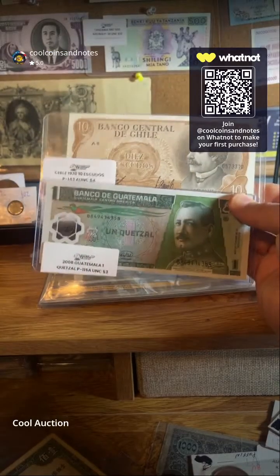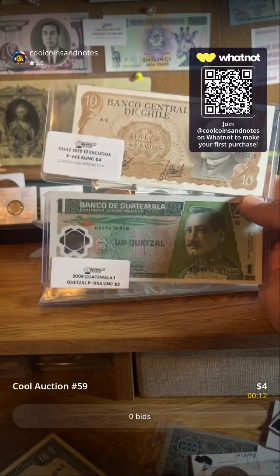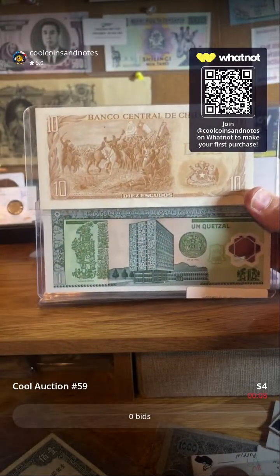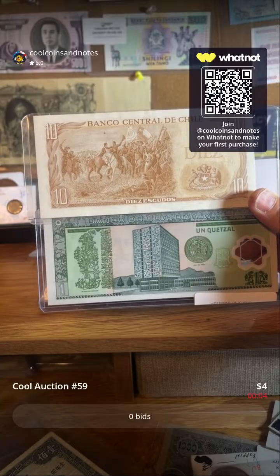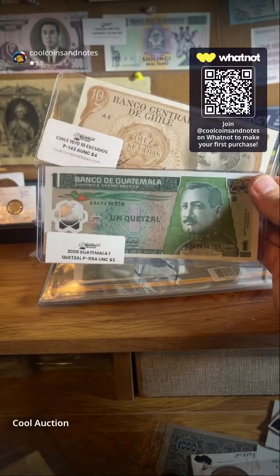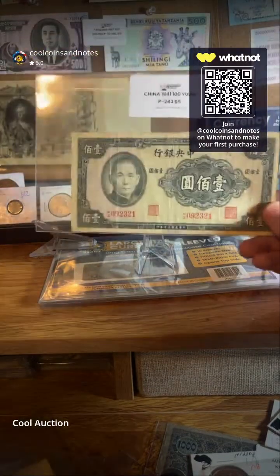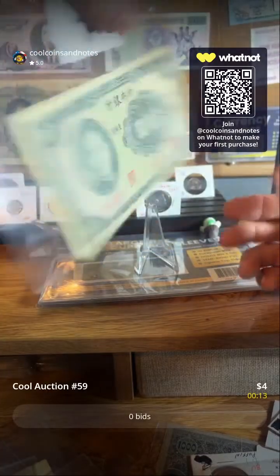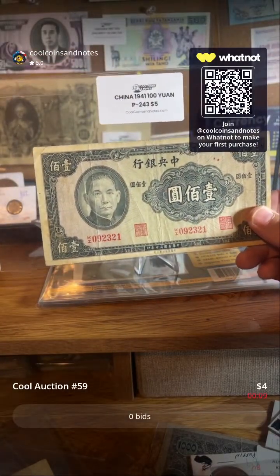Got a polymer from Guatemala. It's uncirculated. 2008, one quetzal. Then you've got a Chile, 1970, 10 Escudos, beautiful note. Two uncirculated notes. You got Chile and Guatemala. All right, next up, we've got 100 from China, 1941. China, 100.